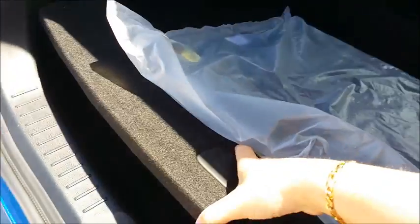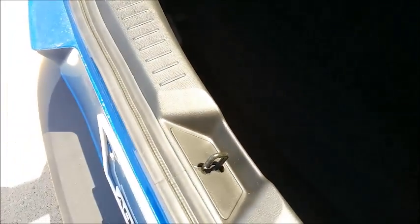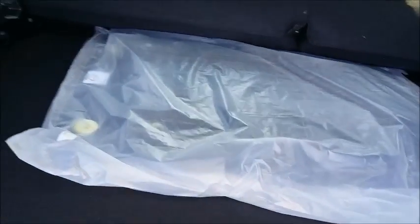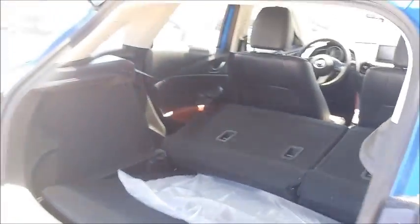And under here is some surprise storage. That's where our cargo cover is hidden. Under here you've got quite a few more inches, and you can actually drop this down a little bit if you need to. So we got our cargo cover just hiding in here right now. So I could take that out and hide all my diamonds and gold and jewelry. So that is our trunk in this guy.